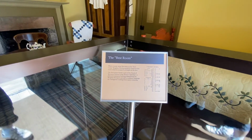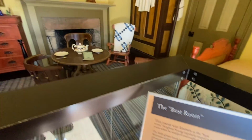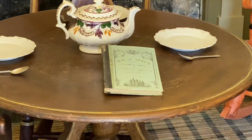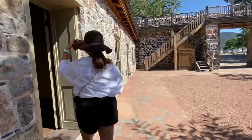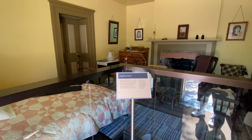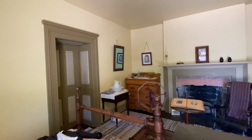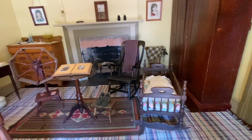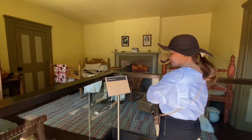This is the best room. A little green book. The little green book is part of the Book of Mormon written in the desert. Look at the hat box. This is amazing. Angeline's room. Oh, Adelaide. There's a baby crib. So small. Children's room.